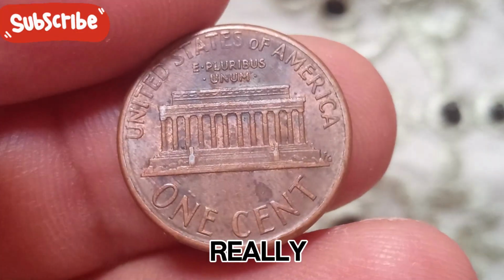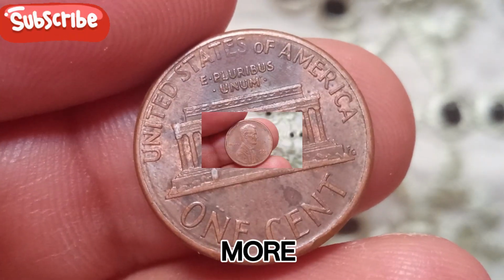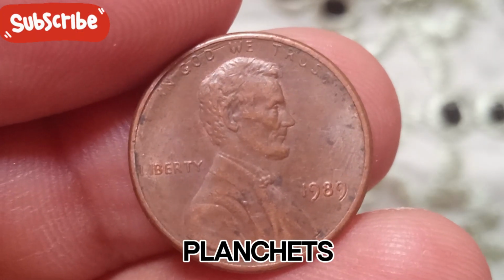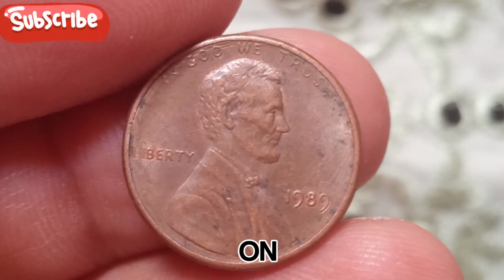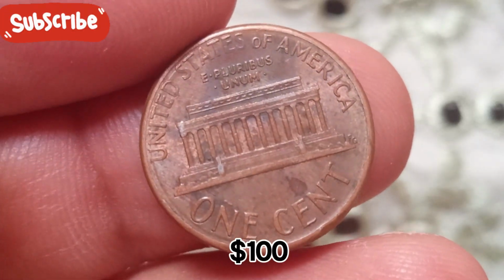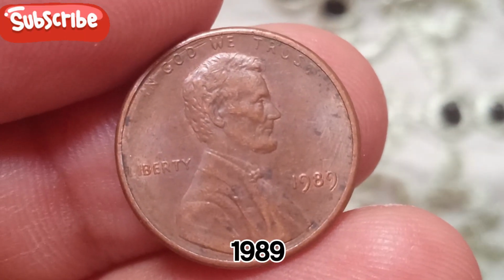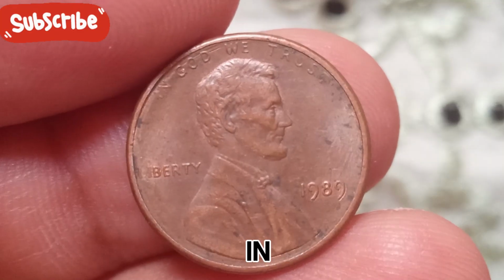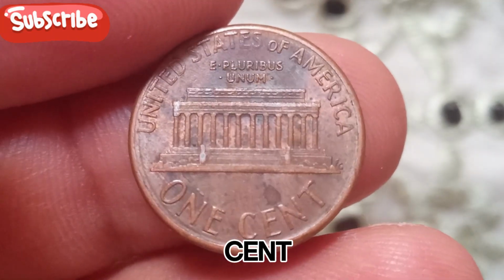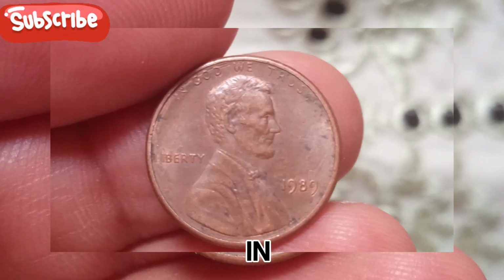And here's where things get really interesting. Some 1989 pennies have errors or variations that make them much more valuable. These include off-center strikes, doubled dies, clipped planchets, and wrong planchet errors. Depending on the severity and rarity of the error, these coins can sell for $50, $100, or even several $100s at auction. In 2021, a 1989 D penny with an off-center error in near-perfect condition sold for over $300 at auction. Not bad for a single cent, so always check your pocket change. You never know what hidden treasures lie in your hand.